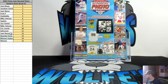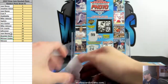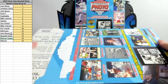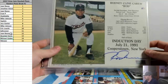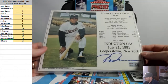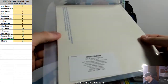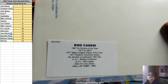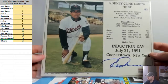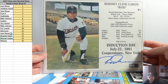Okay, Golder, you're up, my dude. Yours actually came off. Uh-oh, what do you got here? Rod Carew. Introduction Day, 1991, Cooperstown, New York. This is cool. Hall of Fame 91, 3000 Hit Club, Rod Carew. That's another nice one. It's a cool one. Golder.